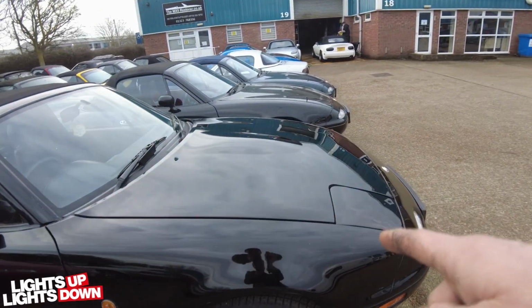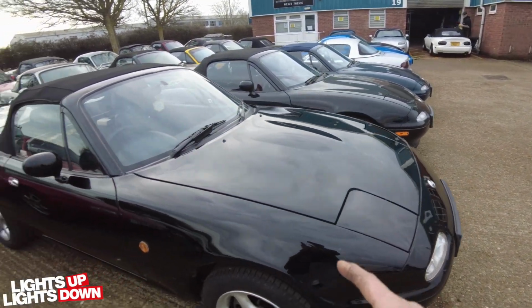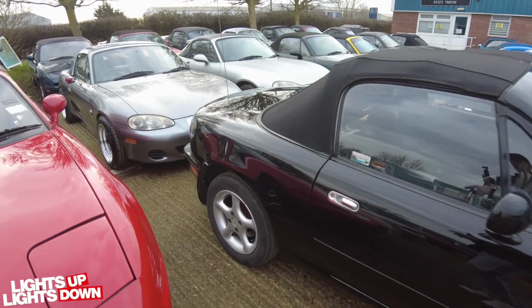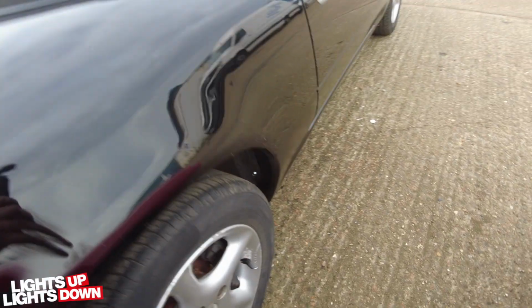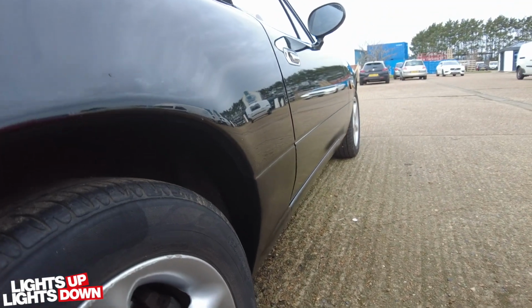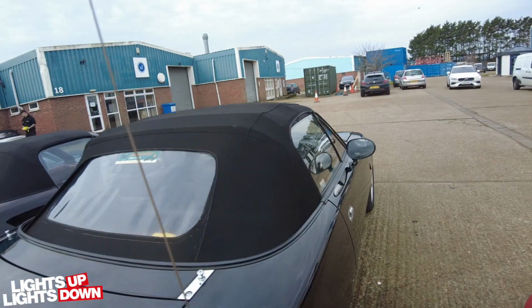This black Mark 1, so we did the seals and jacking point, so I had an outer panel on this, so this was finished off yesterday.